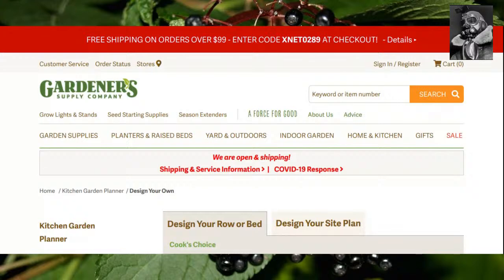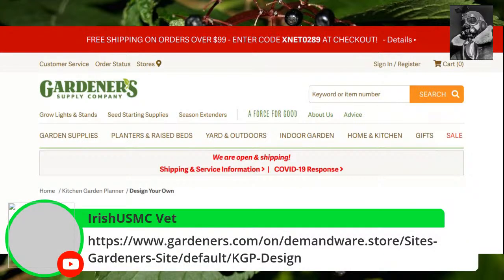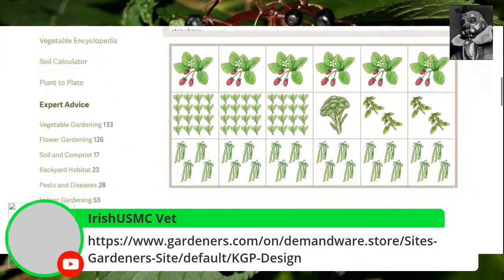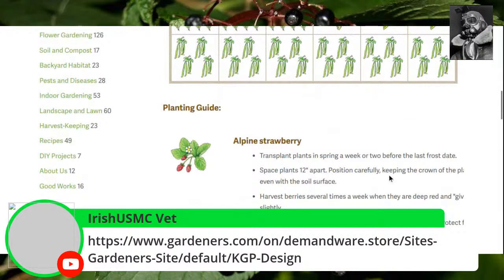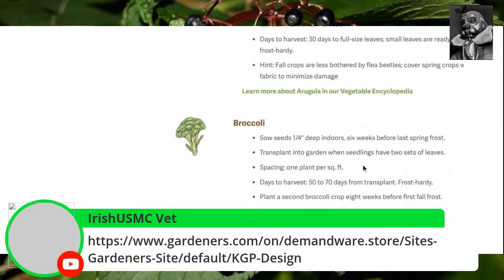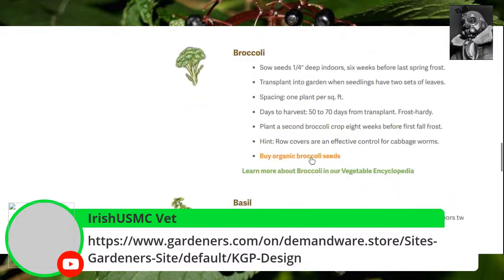So the first one is this one. This is the one we're using right now, and it basically allows you to do minimal things. Gives you a planning guide for each thing. Tells you what and how to plant them. This place also allows you to buy them directly from them.